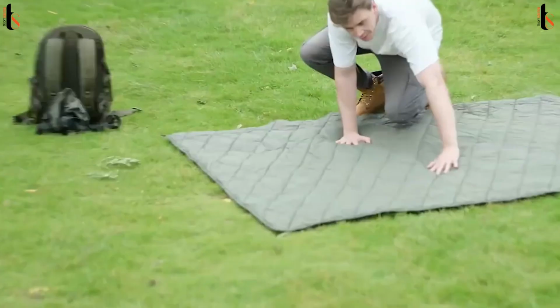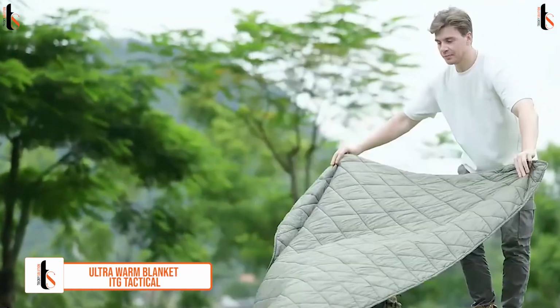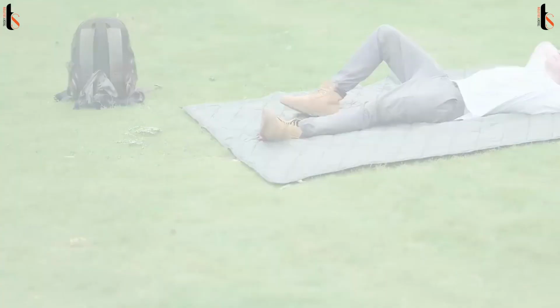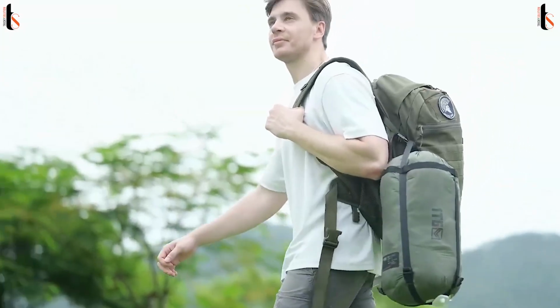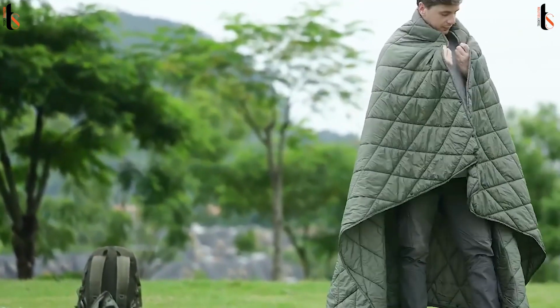Staying warm and comfortable during outdoor adventures is essential, especially in cold weather. Meet the OneTigris Tactical Ultra Warm Blanket, designed for ultimate warmth, versatility, and convenience. Made with high-loft insulation cotton, it provides exceptional heat retention while remaining lightweight and easily packable. Its water and odor-resistant design ensures durability in various conditions.